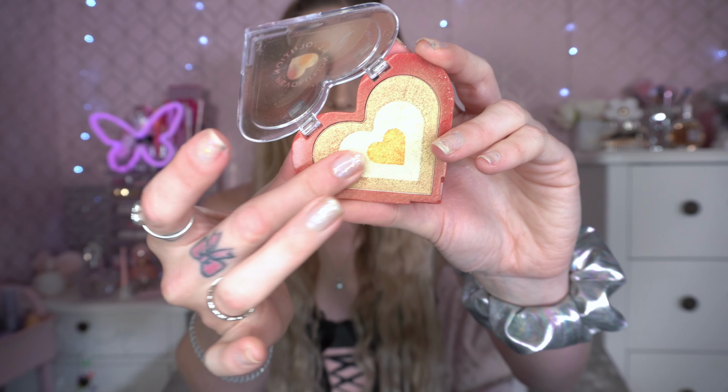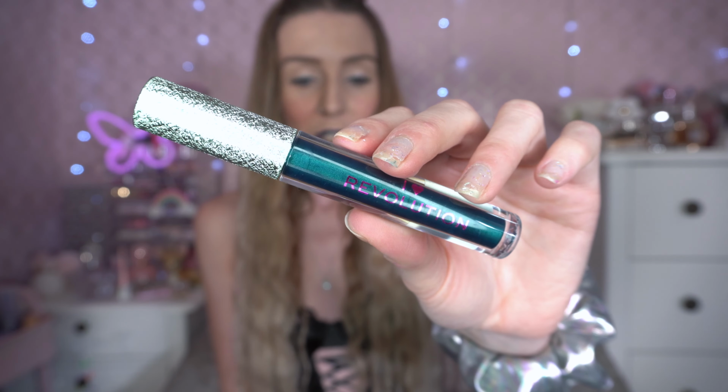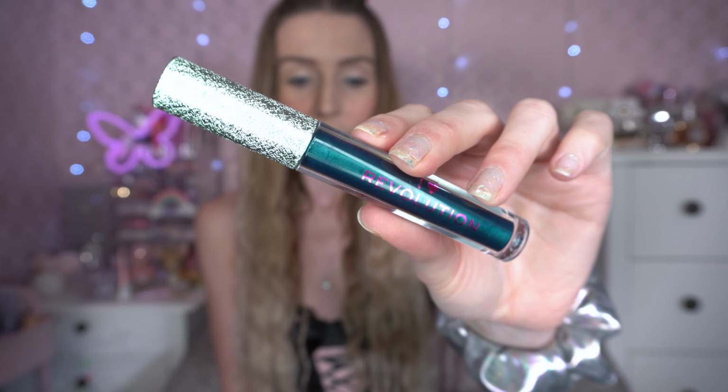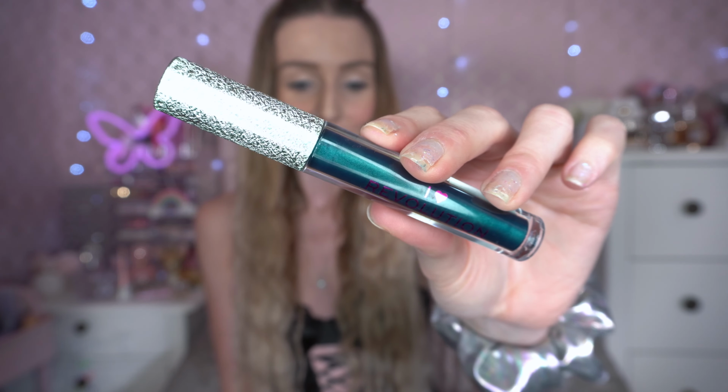I think this is stunning and it goes really well with the pink, so that's what that looks like there. And then for lipstick, I've used the I Heart Revolution Mermaid Siren lip gloss. It's very sparkly. This is an OG product and I think it goes really well with this palette, and it's very different for me, but I actually quite like it. I don't think I'd get away with that for work though.